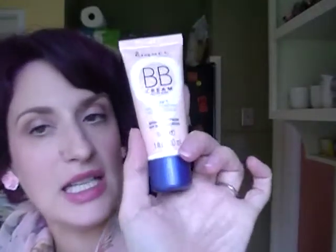And then last but not least, I've got two face products. This is my Rimmel 9-in-1 BB cream. It is in the color Light. It's amazing. I have been using it every day. I barely have to wear concealer if I use this. It's got tons of coverage, but it feels lightweight. And the Light is a pretty good match for my skin tone.